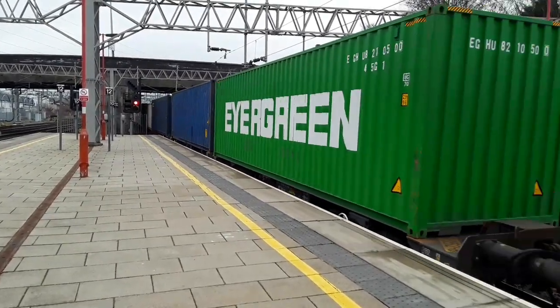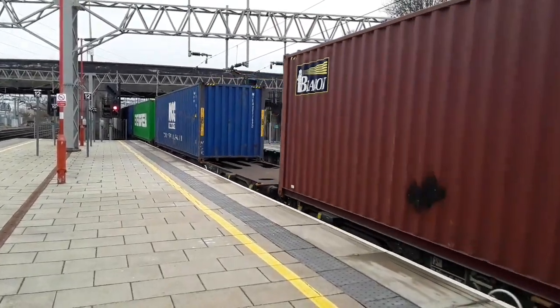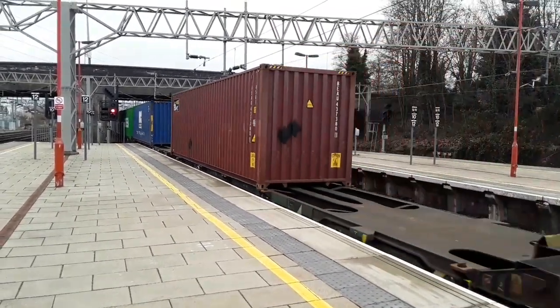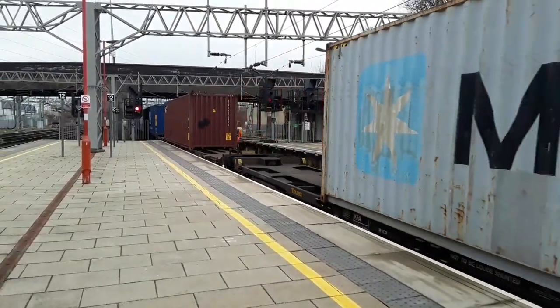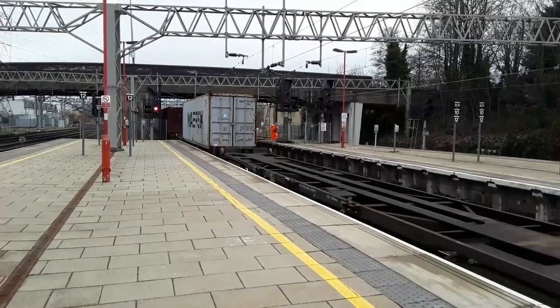It will never cease to amuse me that on these containers they have to put "super heavy", just in case it wasn't apparent. Ah, good, the traditional battered Maersk container.